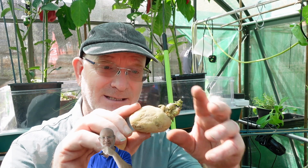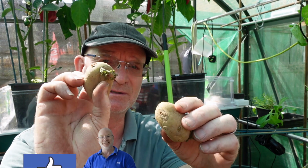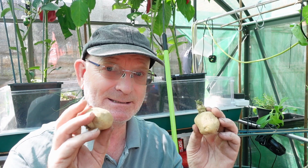Now these are the potatoes, and as you can see, they're not particularly large. However, they have started to chit because I've had these for a few weeks. And by allowing them to chit, that should get them away nice and early. All I need to do now is plant these in the bucket. Let's do it.